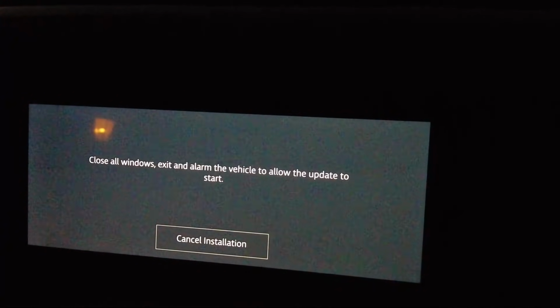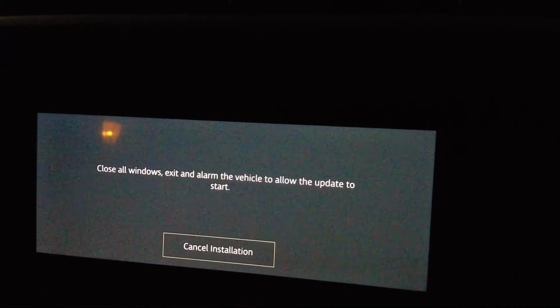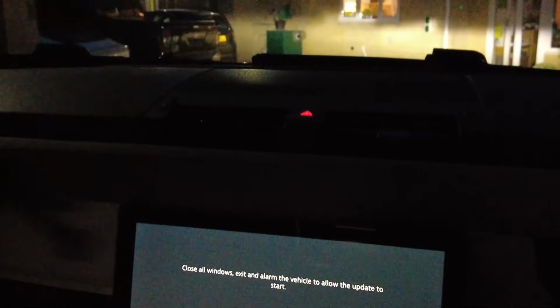Right, exit and alarm the vehicle. There we go. Exit the vehicle, take my camera case with me, and then we'll come back in the morning and see what's happening. We have had a couple of problems, but people are saying that the problems have sort of ceased. We haven't seen. So let's lock and alarm the vehicle. So we double lock it. One, two, there we go. Right, let's leave it.